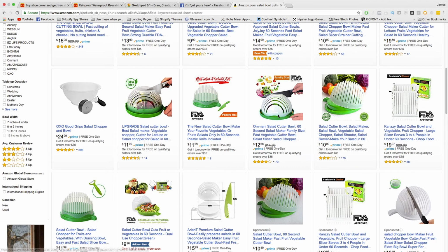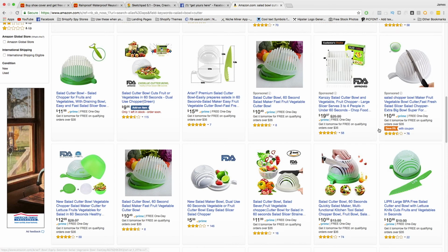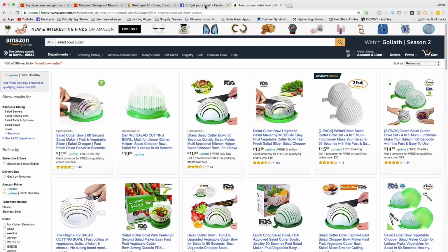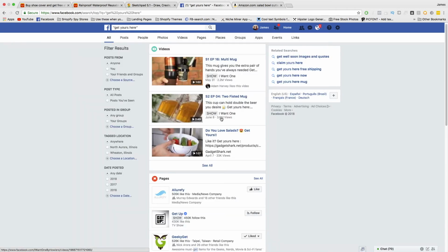This is probably a really competitive product on Amazon, but you guys can see that this is actually selling on Amazon. So again, I would go ahead and test this product, and I would target people who are into health and eating healthy and salad, and you could just get really broad in the targeting here on Facebook, and you can go ahead and target people like that.